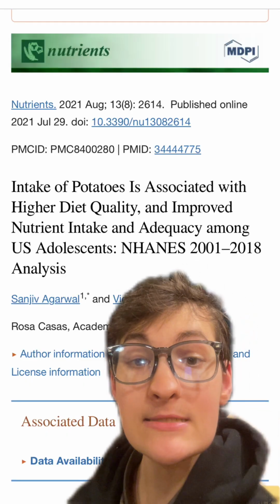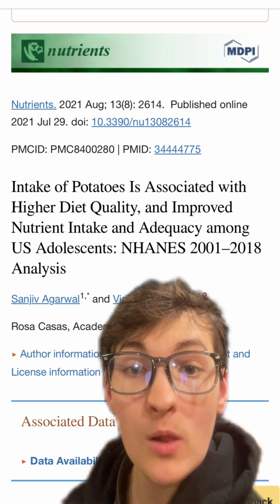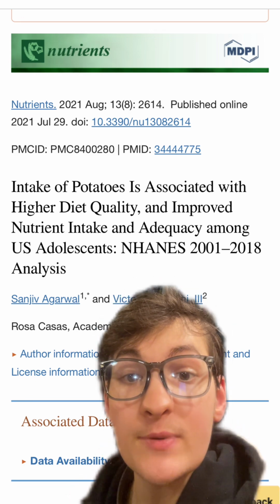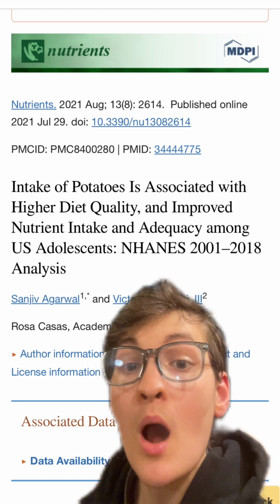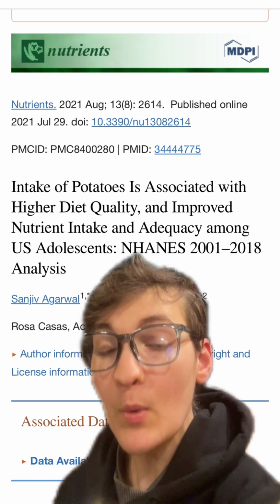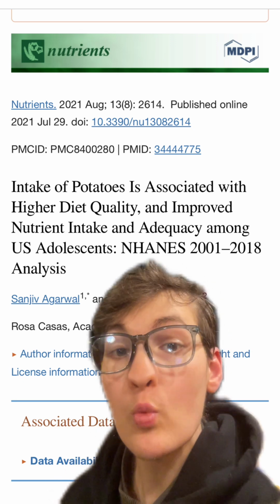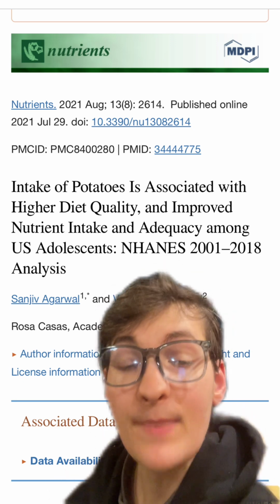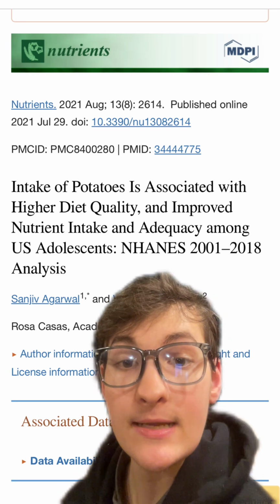And finally, the last thing that potatoes appear to be studied for is their impact on overall diet quality. It appears that a higher intake of potatoes is associated with a higher diet quality and improved nutrient intake among adolescents, meaning when they're replacing things such as processed and refined carbohydrate products with potatoes, this has a beneficial effect on improving their diet quality and micronutrient intake.